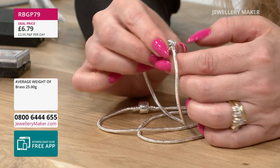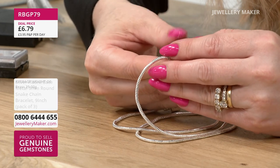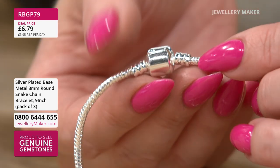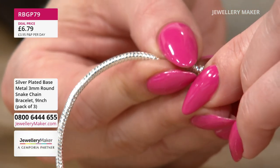Very much Pandora inspired. But to be fair, there's a few different designers that have this mechanism. So basically you pop the one side in, here it is, you pop that, there you go, it lifts out, literally pop it in just there and click it shut.